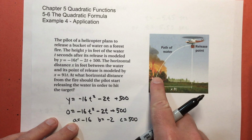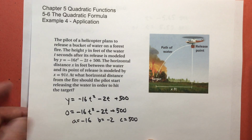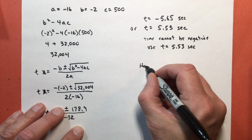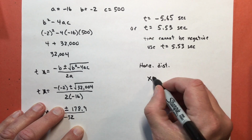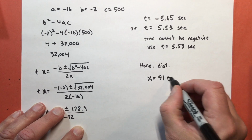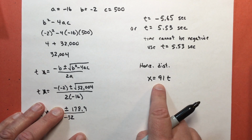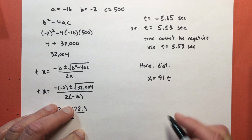Or the picture doesn't show it, but if the fire's just here and there's nothing over here, you might overshoot it a little bit. So I'm going to use this, x equals 91t. So for the horizontal distance, I get x equals 91 times t, t being set for seconds. And what this probably means is that the helicopter is moving 91 feet per second, which is pretty fast actually.